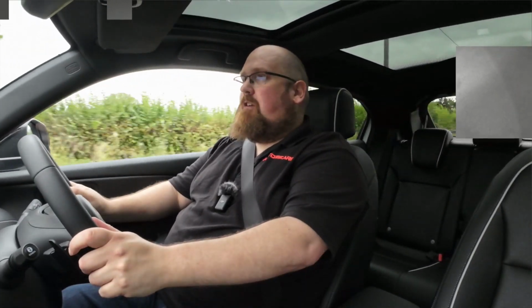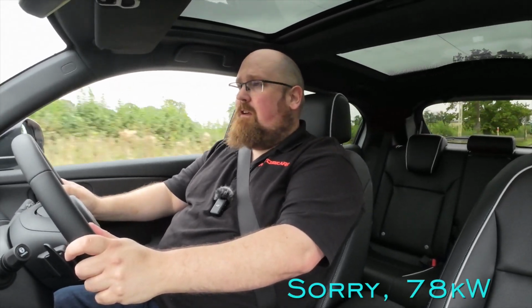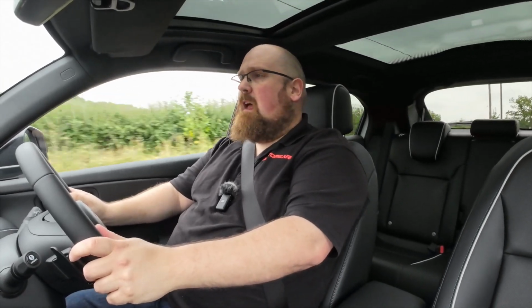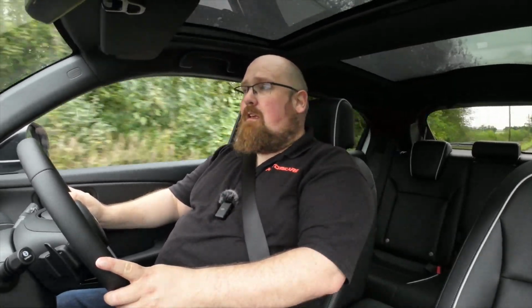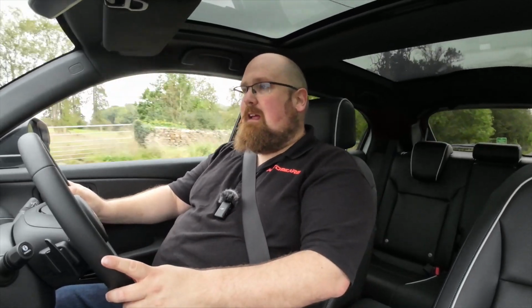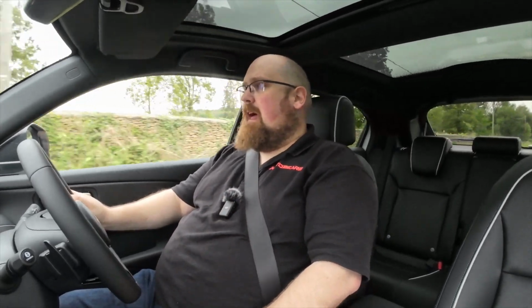Now, when it comes to charging, it can do a maximum of 100 kilowatt charging. So again, yes, it does fall behind some of its rivals, but essentially you can go from 10 to 80% in around 46 minutes. So it does mean that if you have to stop off at a services and charge the car up, you are going to need an extra cup of tea in between. So just something to be aware of there.